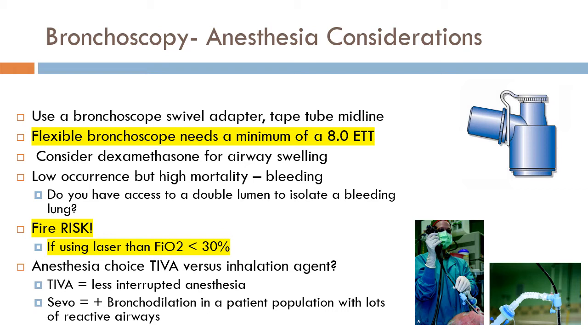SIBO, bronchodilates. Maybe you really need the bronchodilation. Maybe you don't need it. Maybe you're not going to get it to the patient because guess what? You're sharing the airway with the proceduralist who's going to be injecting things, putting fluid down, sucking it out. If you're sucking stuff out of the airway, where's your gas going? Where are your tidal volumes going? Not back to the machine.